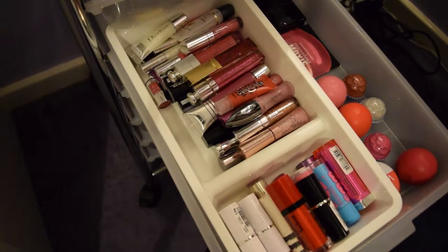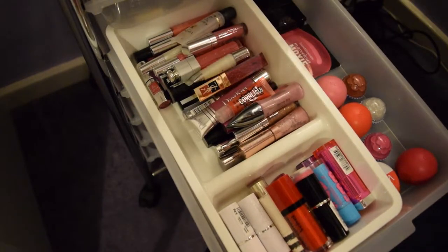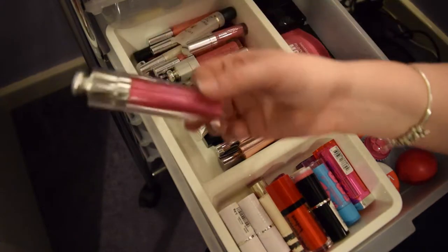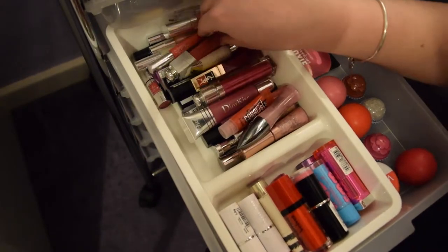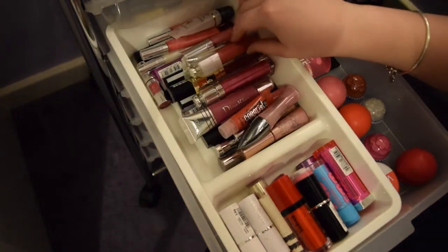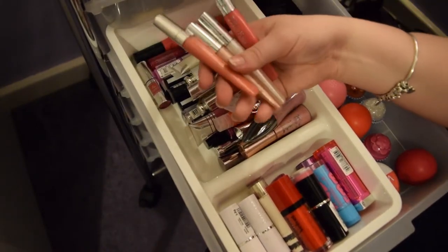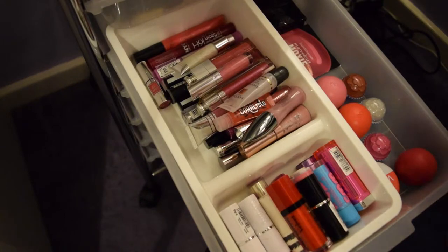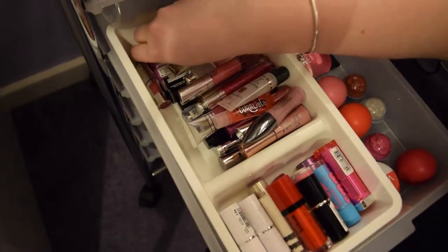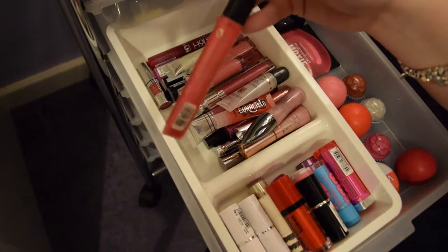I then have a load of Dior lip glosses, so I have Dior Kiss, Dior Addict, which is in 686, which is a dark colour. I have another one of those, which is in 557, which I wore for prom. I have loads of these little Dior ones, I don't know the names, they're just Dior Kisses. I have a number, I think this is number 7 in, I don't know the colour.